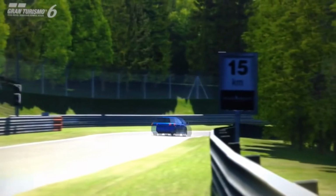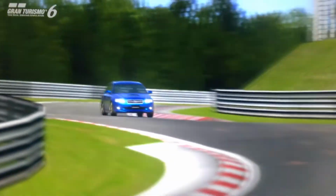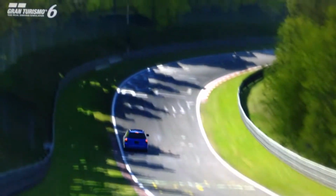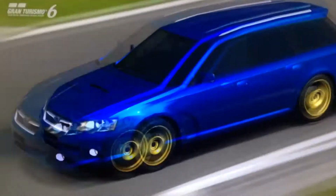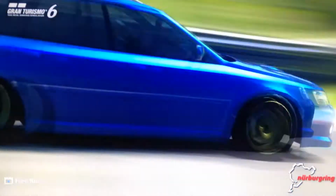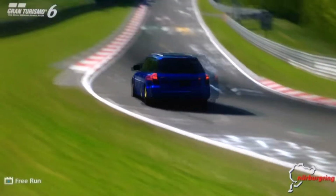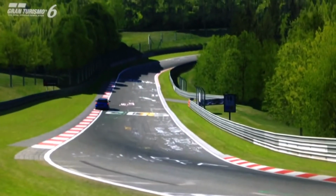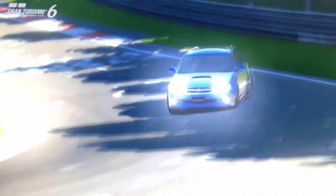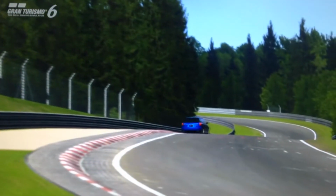As with all the Legacies, it makes a great rally car as well. And also, as with all of the Legacies, it's cheap. So you get great value for money from the Subarus. And as far as whether or not you should actually buy this model, if you're a Subaru fan, but maybe the Impreza's a little bit too mainstream for you, which I can completely understand, this is a very viable alternative. It doesn't have some of the advantages of the Impreza in terms of weight, but it's still a very good alternative.